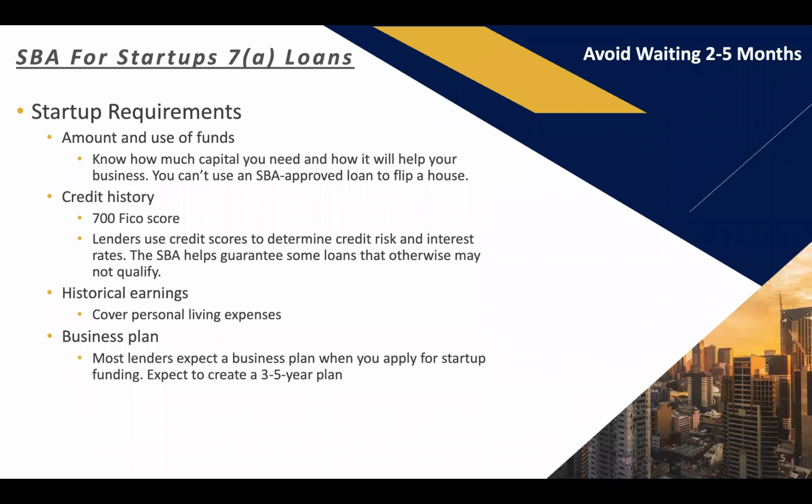You need historical earnings, right? So they look at the last 3 years of your tax returns. They're going to be very extensive on the paperwork. They want to make sure that your living expenses plus the new business expenses you're incurring are not going to put you in a bad position.